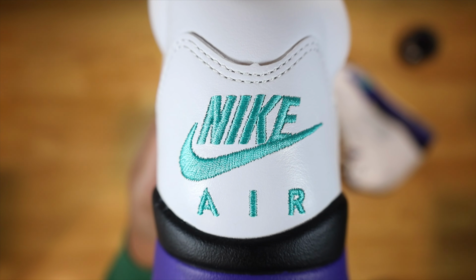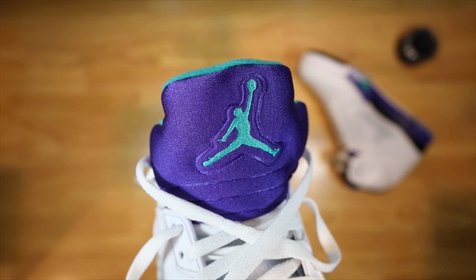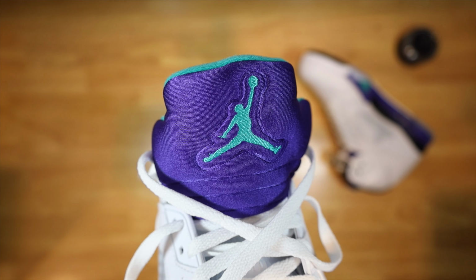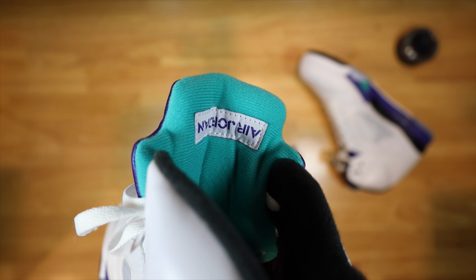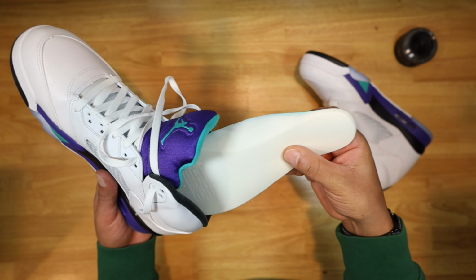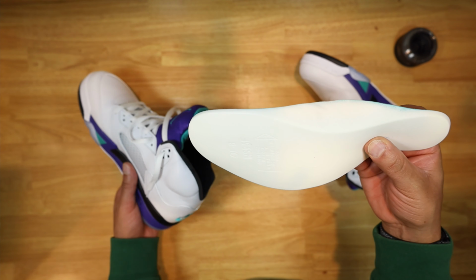Here is the black lace lock. I believe my 2013s, I couldn't find them, had the emerald lace locks instead of the black ones. So they're keeping it OG with the black lace locks. I guess that's cool. There's nothing wrong with the emeralds. They both look good. Taking a look at the insole, it looks like we're getting polyurethane, and that's a good thing for the Jordan 5.